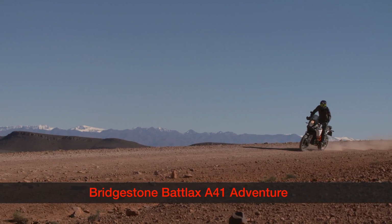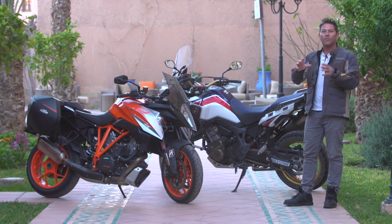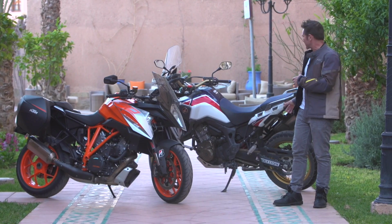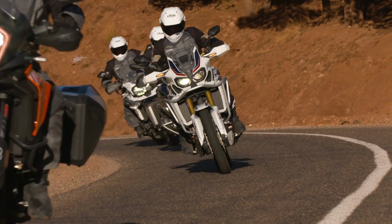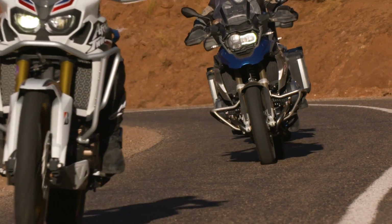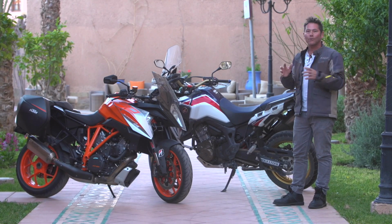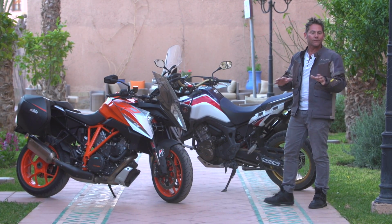The adventure tire is a dual compound tire, front and rear. The 21 inch is not a dual compound, it's a single compound, but the rear is. And so we tested that across the KTM 1090 Adventure, the Africa Twin, as well as the Tiger 800 XC. And it's supposed to be a 90-10 tire, but I don't really like using that ratio.